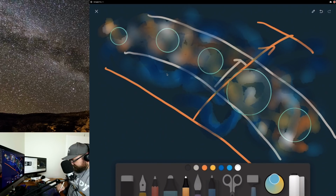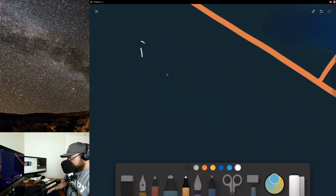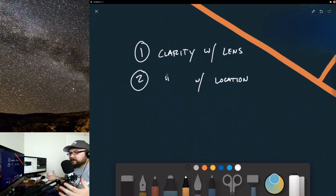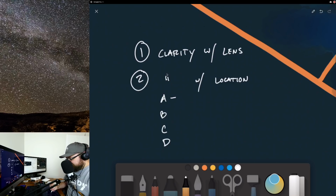Let's take a white pencil and zoom into this area. First things first, we're going to talk about clarity with lenses. So you're going to update your clarity with a different lens, a purposeful change in the lens that we have mentioned in the past. Two, we're going to talk about clarity with location. And to break down clarity with location, this is going to have a bunch of different segments, an A, B, C, D segment. First off, we're going to look at 4 locations on PhotoPills.